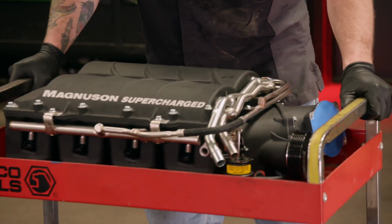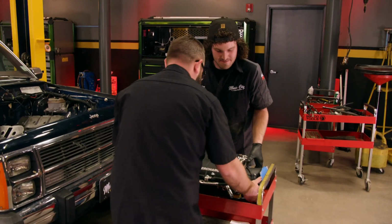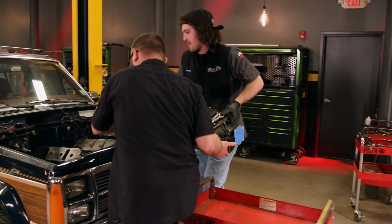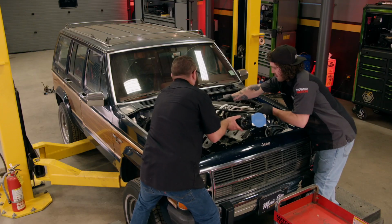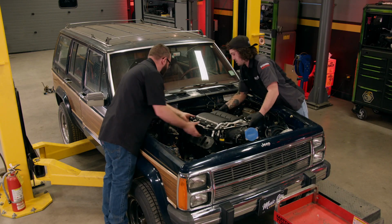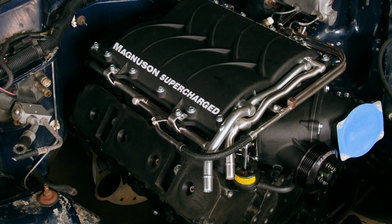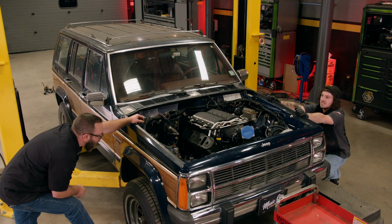Special delivery. Ooh, look at that. That's going to make the power. You want to throw it on? Yeah, let's do it. You need to slide back a little bit. Right there. Dude, wow. I think the hood's gonna close. Only one way to find out.